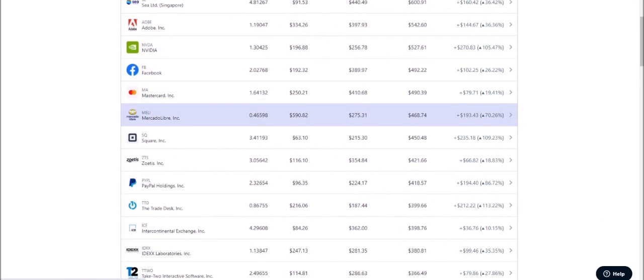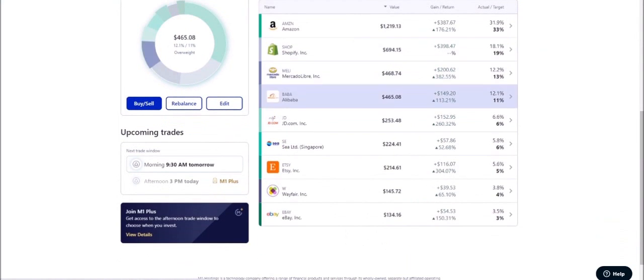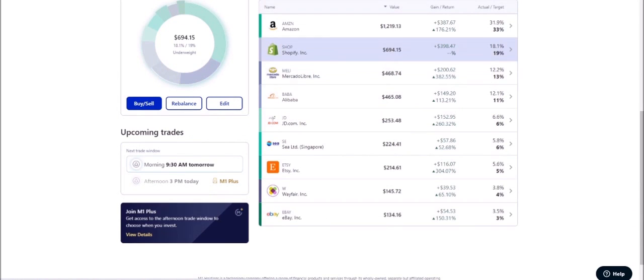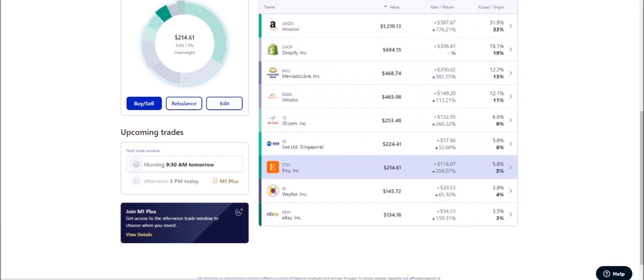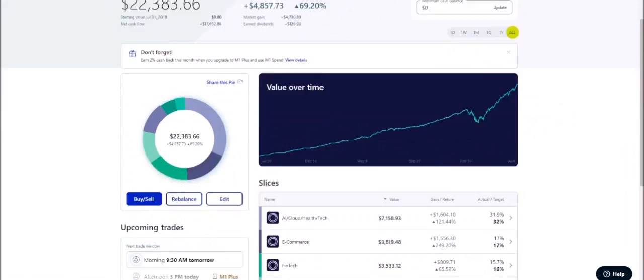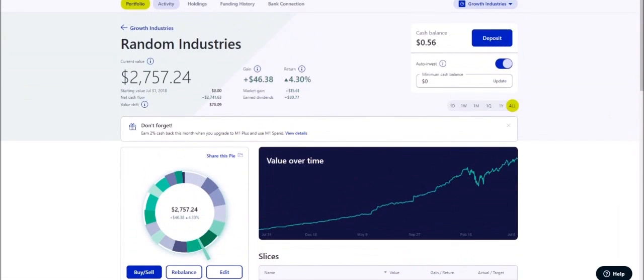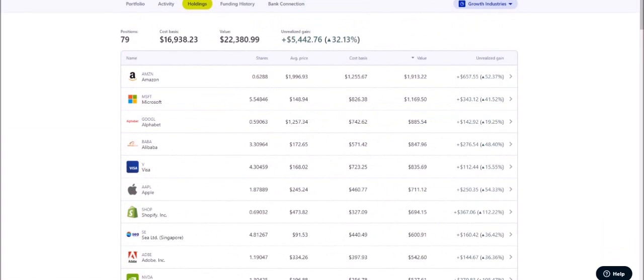I've got $500 of Mercado Libre, $468 of Mercado Libre. I like Mercado Libre, but if I want to add more Mercado Libre in my e-commerce slice, I have to take down something else, because my allocation here is 13%. And if I want to change that to 16%, I may have to take down Shopify, or I may have to take down Amazon, or I may have to take down Alibaba or C. And maybe I don't want to, because I really like those companies as well, and they're doing well, and I really don't want to remove them. So I can just go back to this random industries pile and say, I'll add Mercado Libre over here at a 5% allocation or something, so that it gets me to that overall target allocation that I want for my overall portfolio. So that's kind of how I'm thinking of that slice.